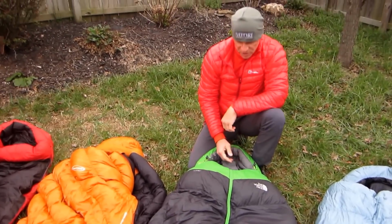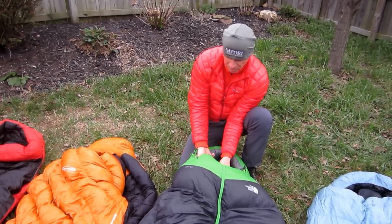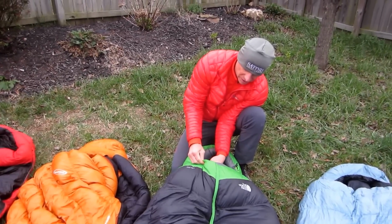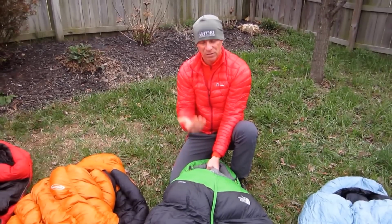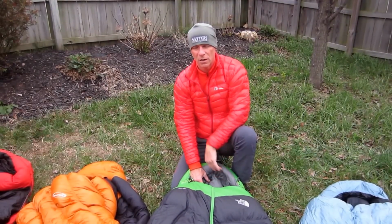The cons to this bag were this little tab right here. Sometimes I found it hit me in the face and hit me in the chin. It does have some baffles here on the inside, and once I figured out how to use them, I could set that up and tuck this right underneath there, and I did pretty good. But it took me a few times to use it, and I'd wake up and have the little tab hit me in the chin. Bag retails for $518, which is actually a pretty good price point.